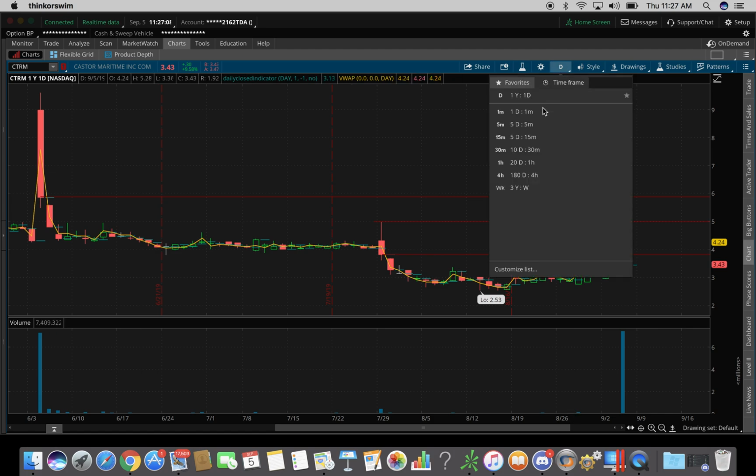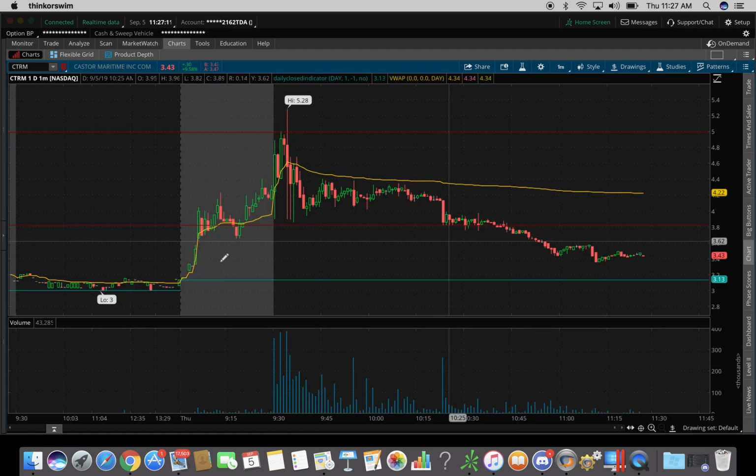We'll jump back on the minute chart here, and here is where CTRM closed the first gap in pre-market, and had a gap close and go. So I was looking for this to push up. This top here is the $5 resistance on the daily, where this is where it turned around. So at market open this thing squeezed up, and I missed this move here.